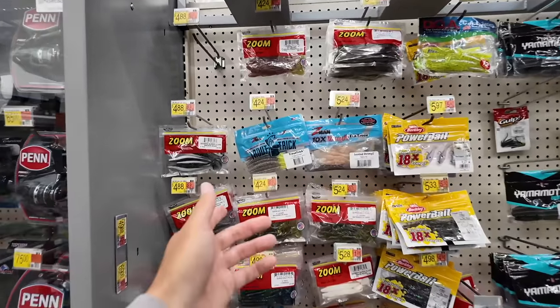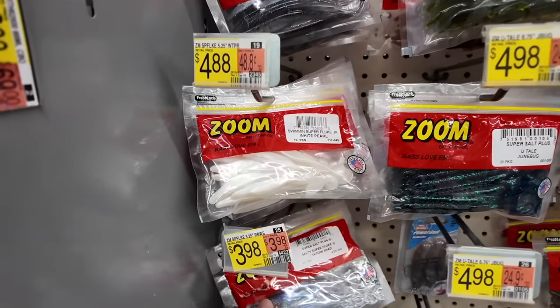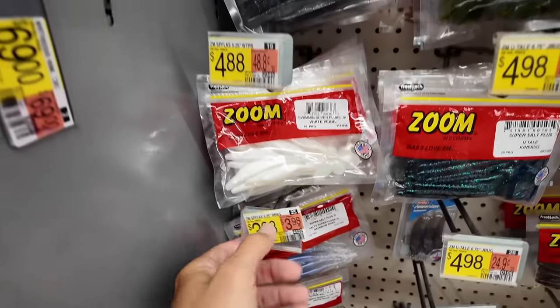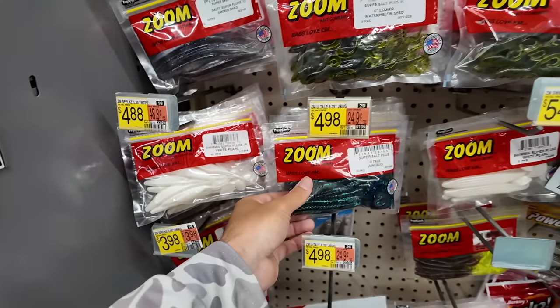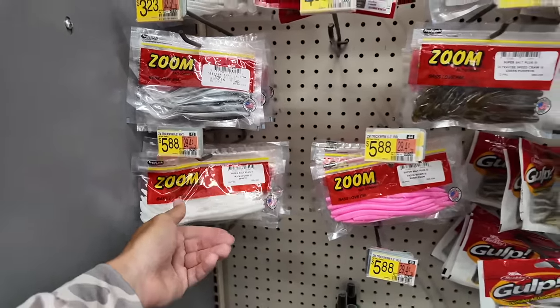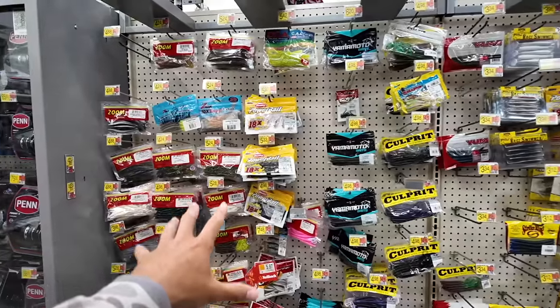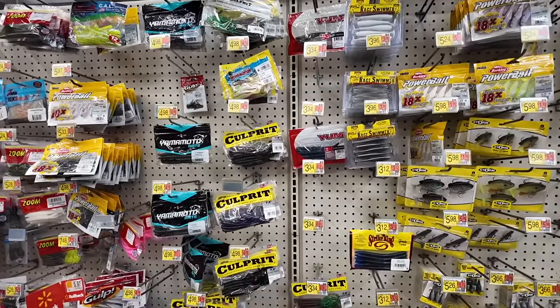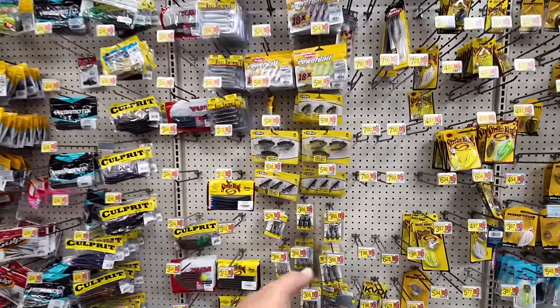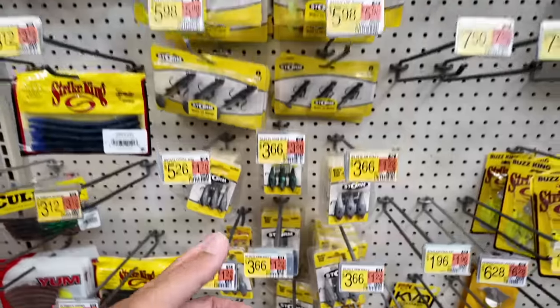So right here, you're pretty much going to have all the bass soft plastics. So you're going to have like some flukes that we got right there. You're going to have some swim baits. You're going to have some curly tail worms. You're gonna have some finesse worms, pretty much anything bass fishing you're gonna find right there in that soft plastic section. Moving over here, we got some more soft plastics, just different brands. Right here, we got a bunch of different swim baits that we could possibly try out today.